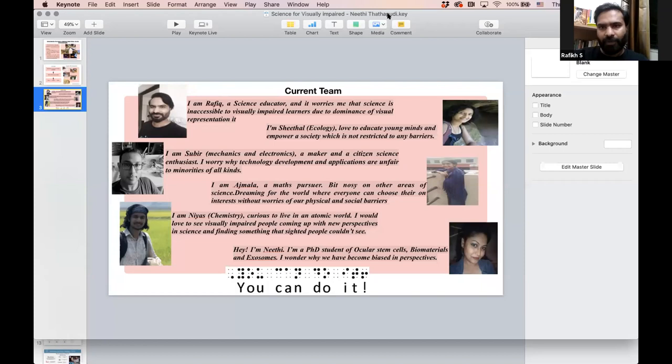So we have Subir, we have Nithi, we have Niyas, we have Ajmala, we have Sheetal. They all are from different backgrounds and have some expertise in tackling this kind of problem. But we are looking for more people who can help us design some frugal solution around this part. Okay, time's up.